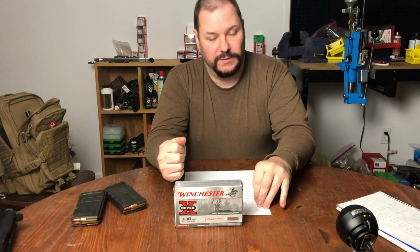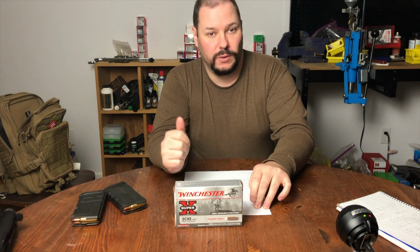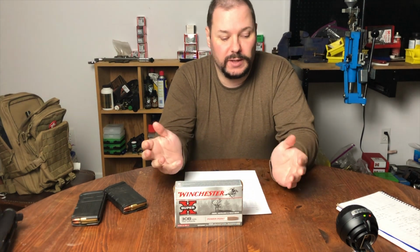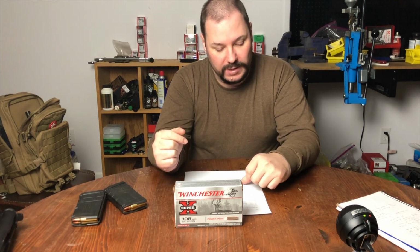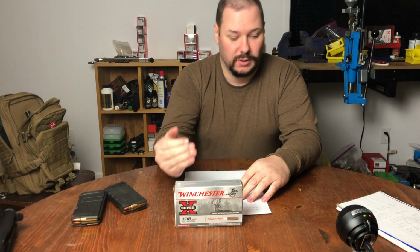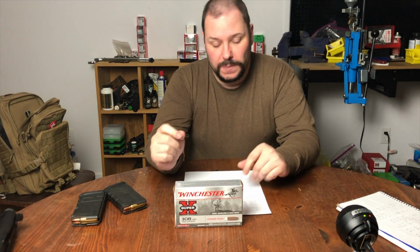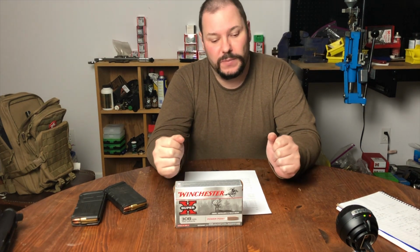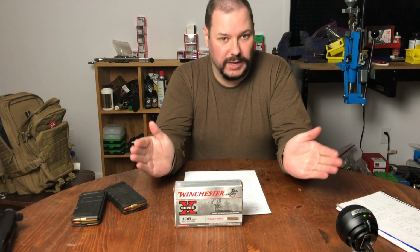The 165 grain 308 round, GMX in the full bore line, so they're fairly powerful rounds. There is one that's more powerful. The 165 grain interlock round is actually going faster and gives more energy, but it's a different kind of round. And I wanted to compare the GMXs. I didn't want to get into multiple bullet types.